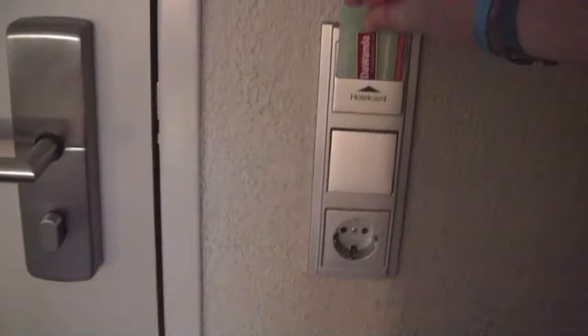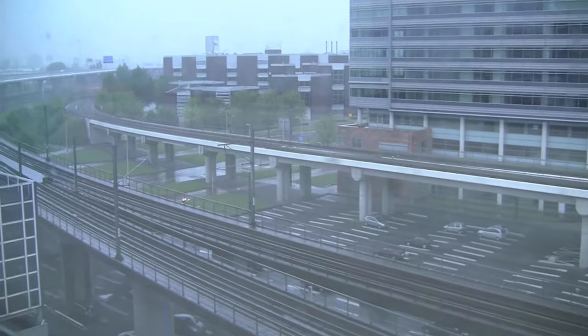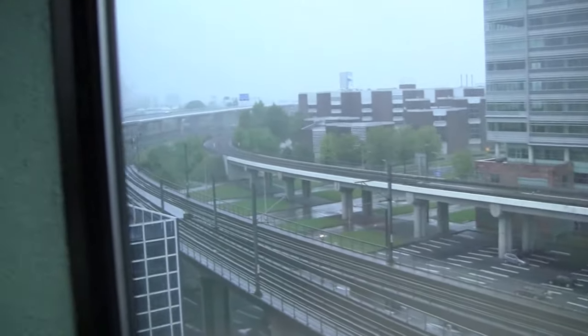Welcome to room 701 at the Meininger Hotel here in Amsterdam, Sloterdijk. And for those of you who follow my travels, you'll know that I stayed in Amsterdam, Sloterdijk in December 2012. I'm now back in May 2013 for the conference, and I'm just checking out my room.